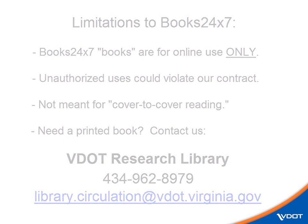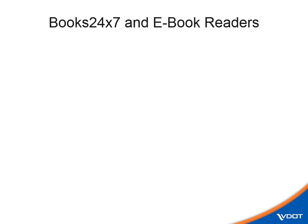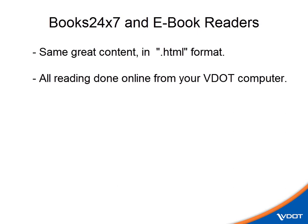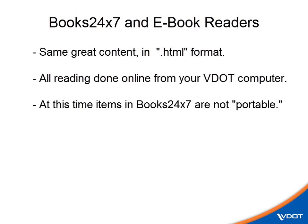Also, you should know that there are many ebook formats entering the marketplace these days. Books 24/7 ebooks are unique in that they are the exact content you'd find in a printed version of the book, only reformatted in HTML and designed to be read online from your computer. That's different from the types of ebooks meant to be downloaded to portable devices like a Kindle or an iPad.